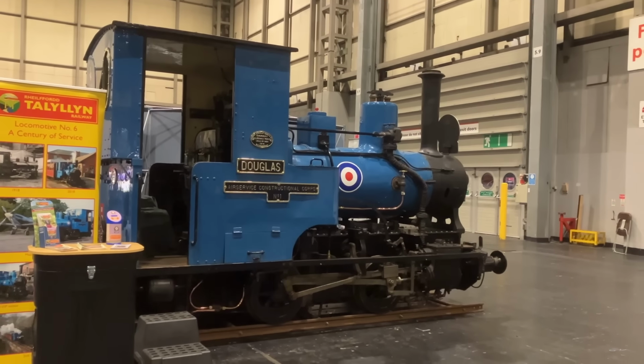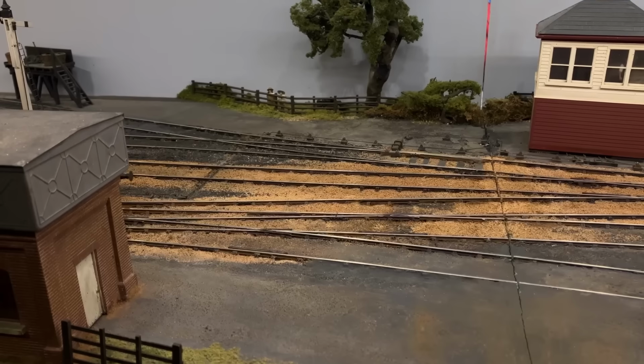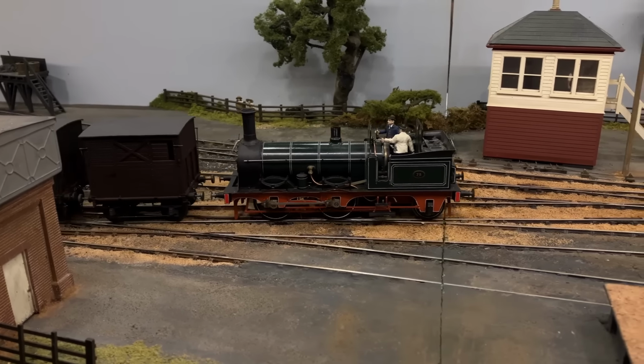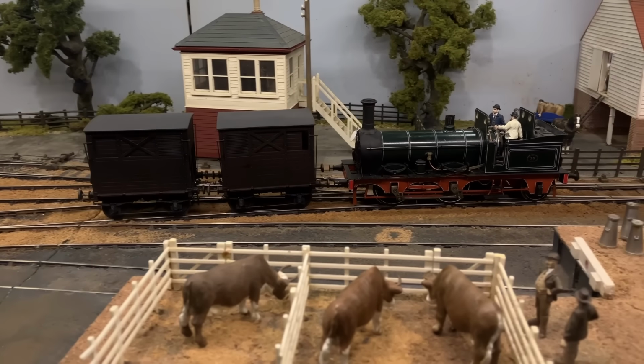Of course, the excitement would really begin the following morning when the exhibition doors were opened and the show got underway. While not as big as the Warley show, the National Festival of Railway Modelling was still pretty massive, with tons of layouts on display in all different gauges.